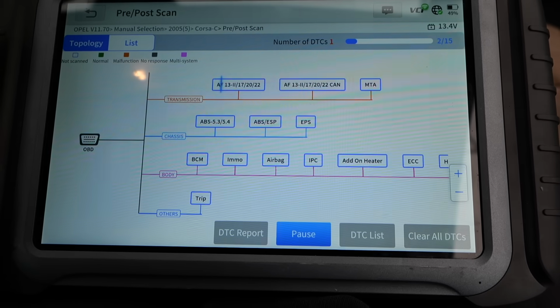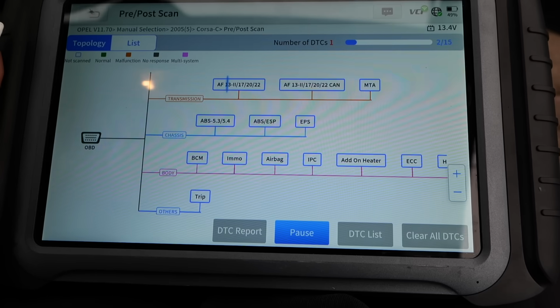But I think for now, whilst we know that there's a couple of problems, I think we should plug this car in and see if there are any current fault codes. Okay, here we go. I'm nervous.